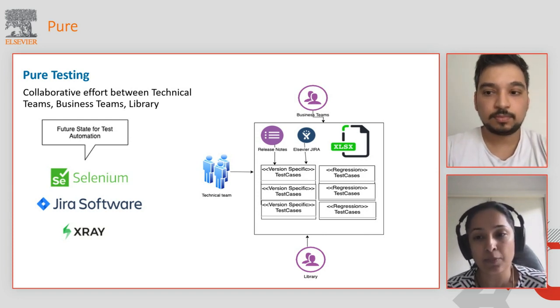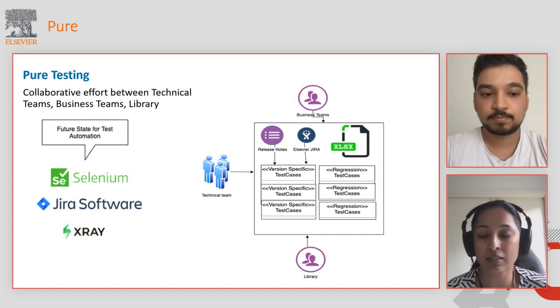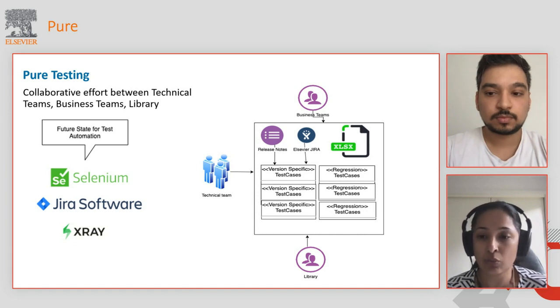For that version specific test, we get the details from the release notes, and that's why the release notes are really critical for us in this testing process. And we also collect the information from the Elsevier JIRAs or any of the bug fixes, and we bring them into this test plan. And the way we manage this test file is, every time a new version comes into the picture, we'll move the old version specific test cases under the regression tab, and then we include the new version in a separate tab.